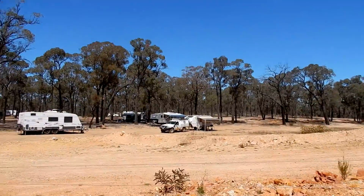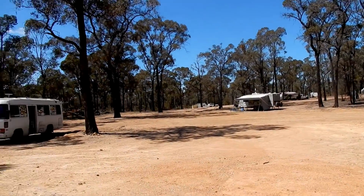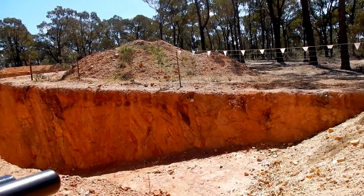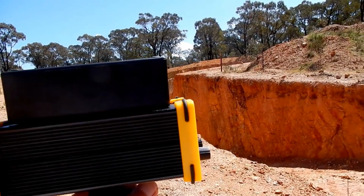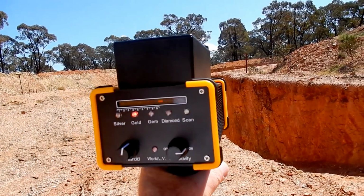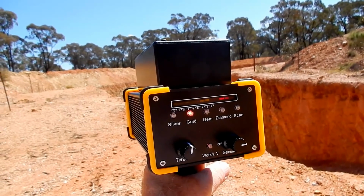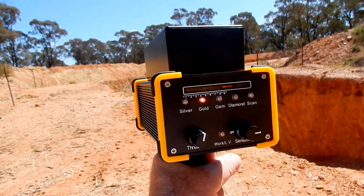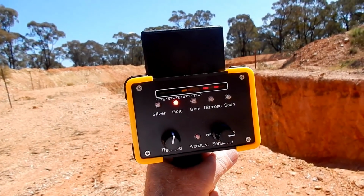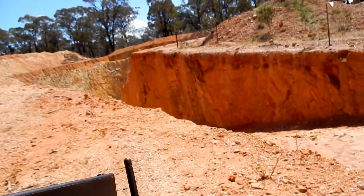This is the campsite of the Victorian Seekers Club, and that's a club I'm a member of. I'm a proud member, and of course this is back again to this kind of test. There probably won't be any more testing after this one. It will only be going to search for gold, and as you can see I am a little bit lower than the level of the ground there, and he's still picking it up. He's picking up that piece of gold down there in the ground.